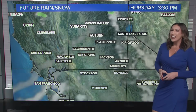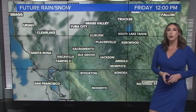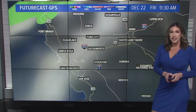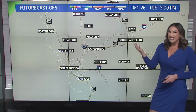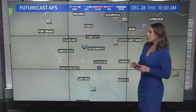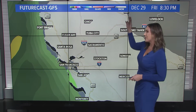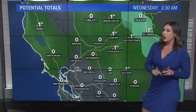And then finally, as you're commuting for that morning, Thursday morning or so into your Friday, we're looking so much better. Partly cloudy skies to mostly sunny conditions for your Christmas Eve weekend. And finally into Christmas Day, get some clouds rolling in. But by that Wednesday, we may get our next shot at potentially seeing more showers. And then maybe, again, as I mentioned, this is the 29th of December, 8:30 p.m. into your New Year's weekend. It looks like there's some rain just offshore.